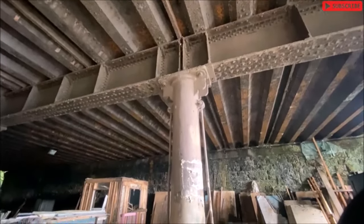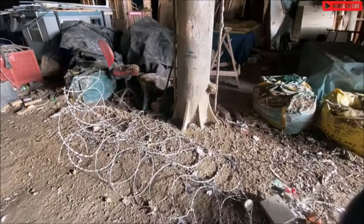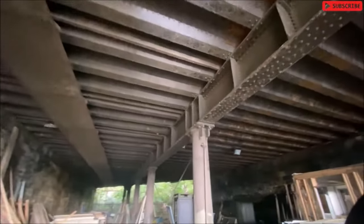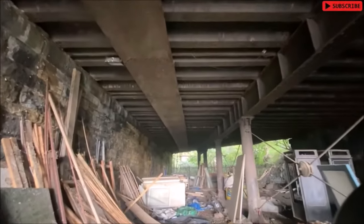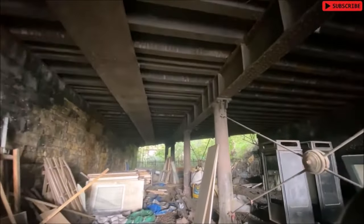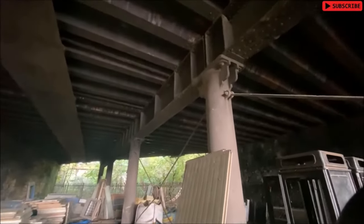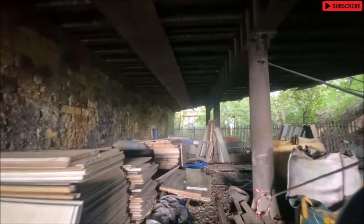Now I'm going to try and capture as much detail of this as possible. And we've got stone surrounding, we've got the plinth work at the top there, corrugated iron, huge girders. The other side is stone as well. If any of you model makers are out there and want to make this bridge, hopefully this footage may help you. Absolutely, this goes all the way along. There's not one at the other side, but we will cross over to the other side there.